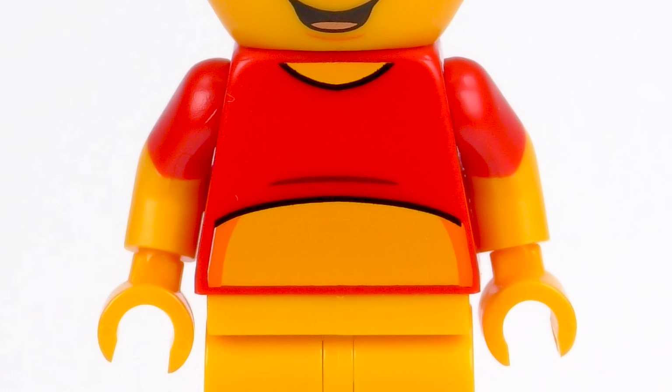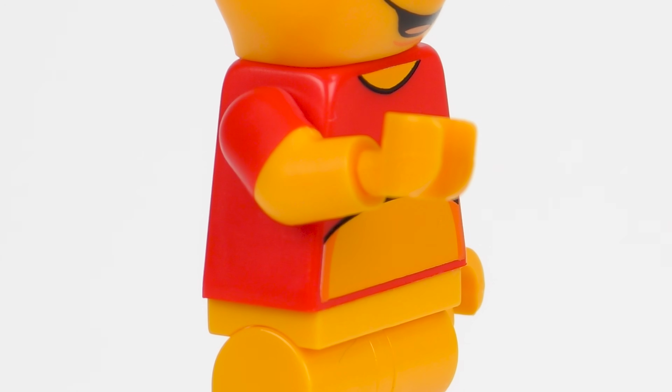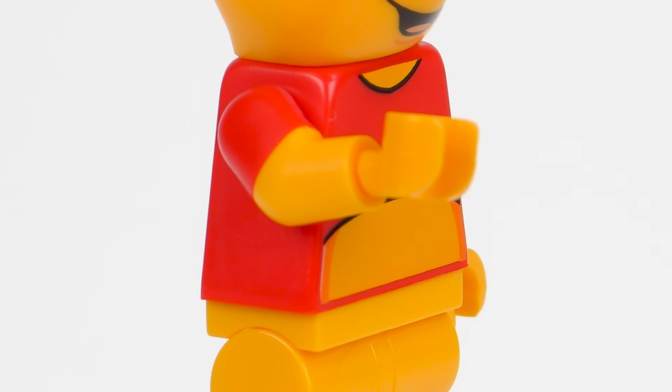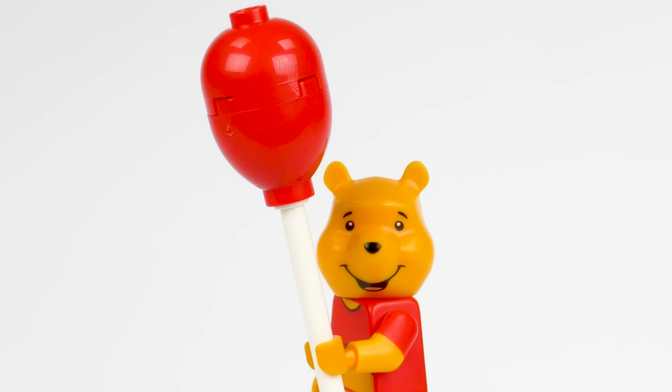The torso is red but overprinted to show Pooh's belly bulging out from beneath his shirt. The illusion is kind of spoiled when viewing Pooh from the side. As you can see, LEGO can't print the side of minifigure torsos. I like the use of dual moulded arms which fit perfectly with the t-shirt. Pooh also has an accessory which is this red balloon which he uses to steal honey from the bees.